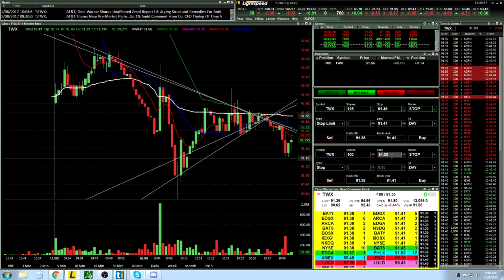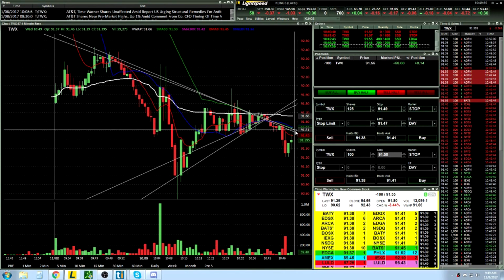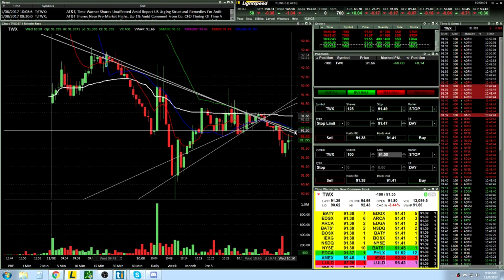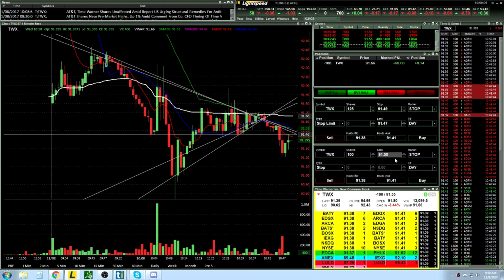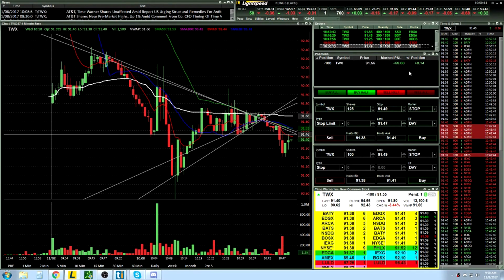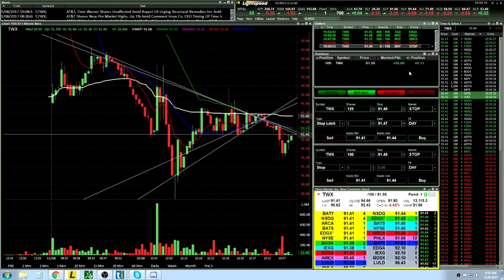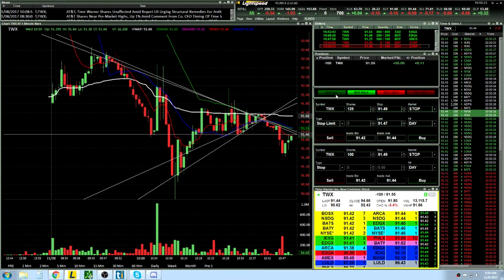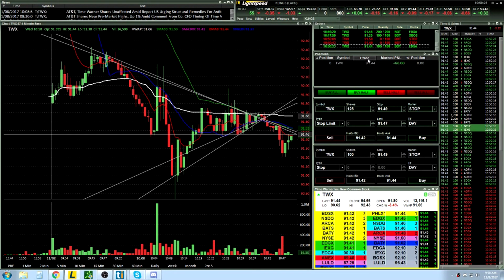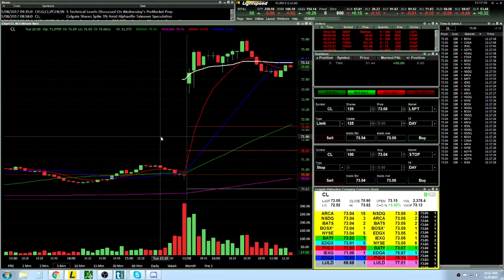Do I want to let this thing go to the 50s? I don't think I want to let it even go to the 50s. So I'm going to put this in just in case. Actually, I'll make it even a penny lower. Alright. It's showing weakness. I need to get out of this trade. Yeah, I'm all out. All out, $44.55 trade.